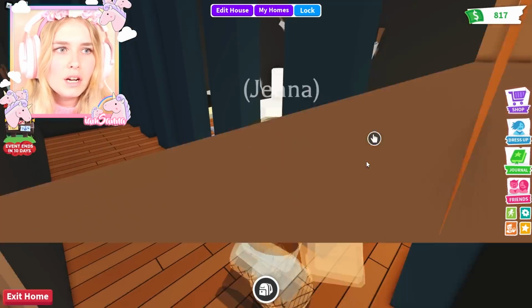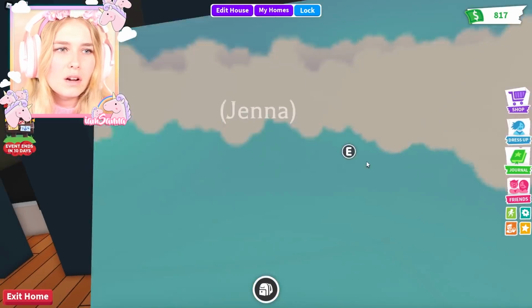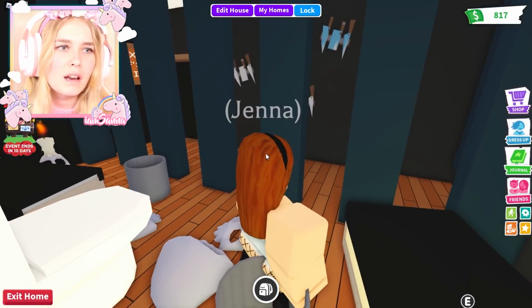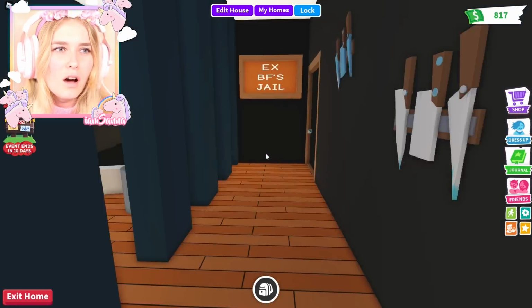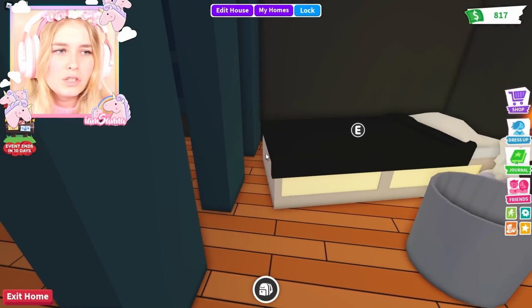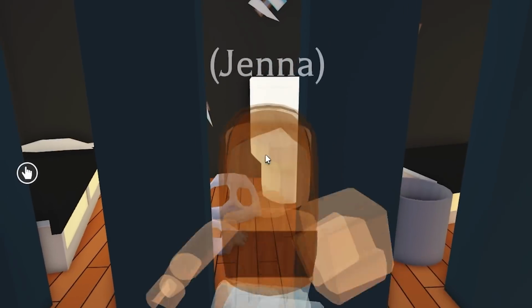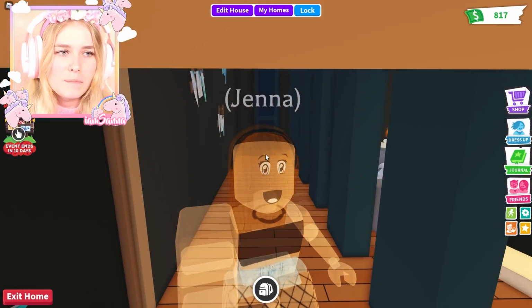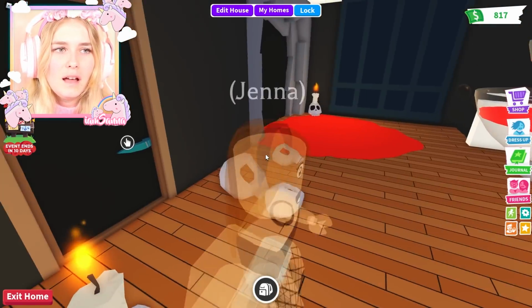There's another room right here we need to explore, and it looks like, oh my gosh, is there a cell? This is the biggest cell I've ever seen. Look, you can just walk in and out. I guess, oh, ex-boyfriend's jail. Maybe they were just really, really strong or something so that they couldn't fit through these gaps. It looks cool though, looks great. This is where she kept all her boyfriends in prison.